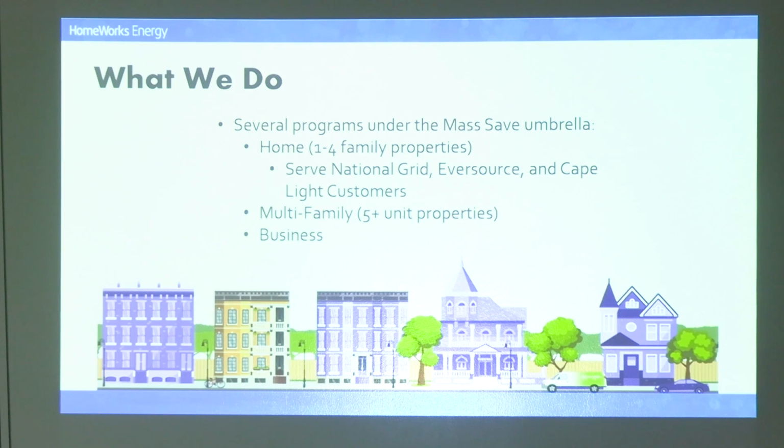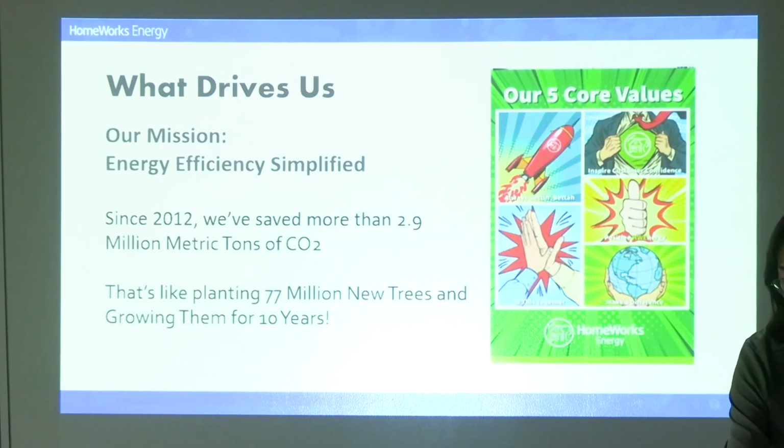So what we do is we're under the MassSave umbrella, but we mainly serve homes that are 1 to 4 family properties, as well as residents that have National Grid, Eversource, or Cape Light utilities. The MassSave program itself also serves multifamilies that are 5+ units, as well as commercial businesses. Our company itself mainly does the residential properties, but if you were interested in multifamilies, 5+ units, and commercial renovations and things like that, you can contact MassSave directly and they can provide you with a contractor that will help you with that.